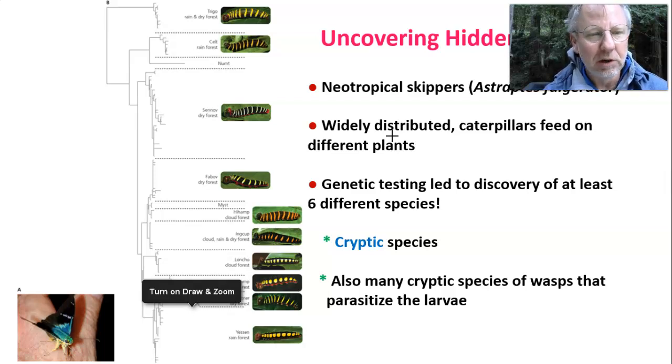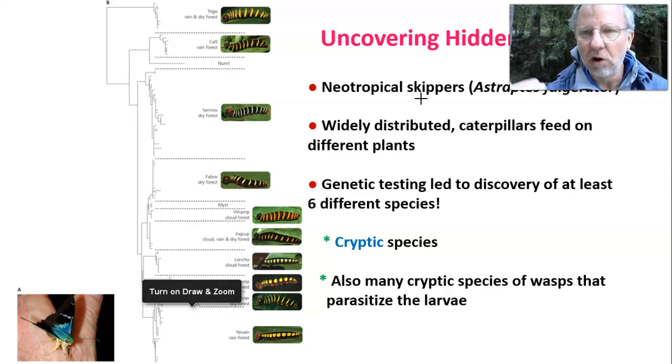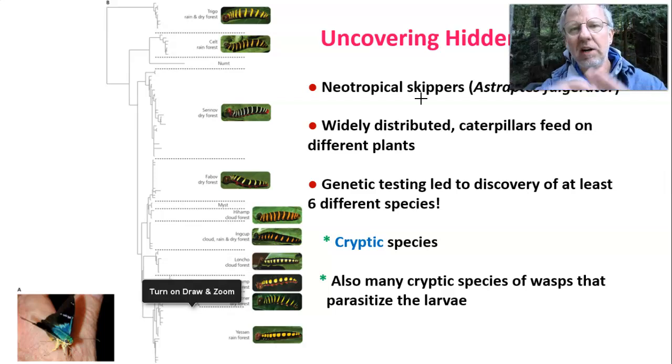Cute little butterflies shown down in the very bottom inset left corner of the slide. These butterflies are called skippers, very diverse. We've got skippers in Arizona. They're pretty common. Astraptes fulgurator, so there's the species name. A very widely distributed species occurring from, if I remember correctly, Argentina, all the way up through Central America and into North America. So one single species, widely distributed, and the butterflies being morphologically, color-wise and in other characteristics, not very different.